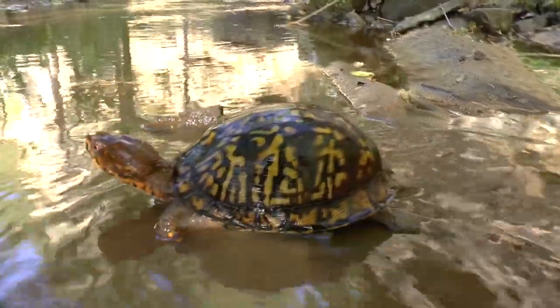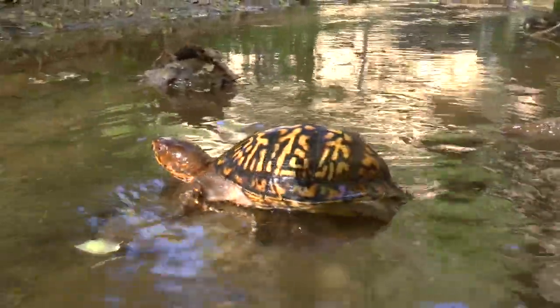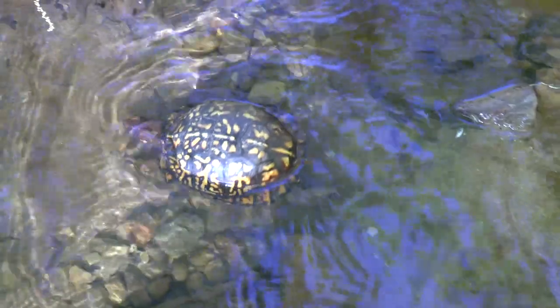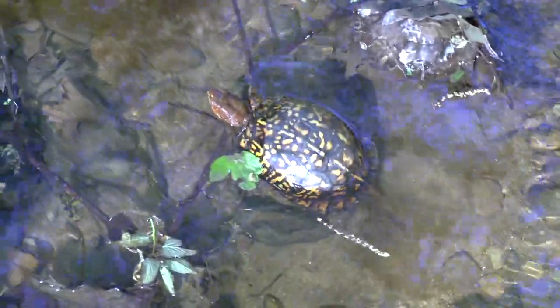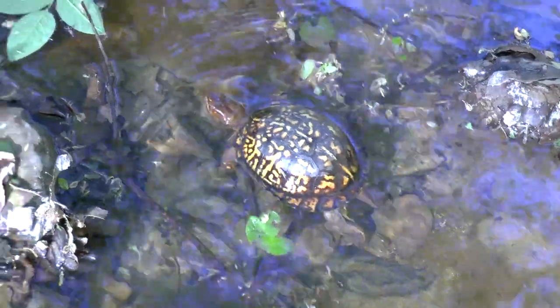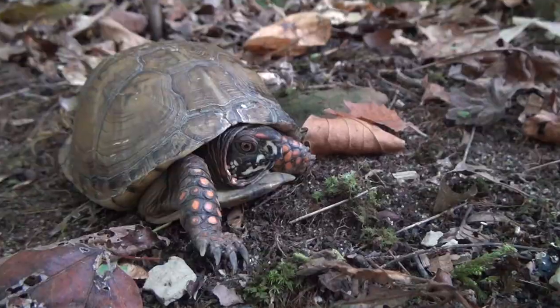Eastern box turtles love water and are usually encountered during or after heavy rains, where they will emerge from their burrows to feed on mushrooms, earthworms, and wild berries. These slow-moving and attractive reptiles are occasionally seen on Snake Road, but you're far more likely to see one crossing some of the busier roads in the surrounding area.